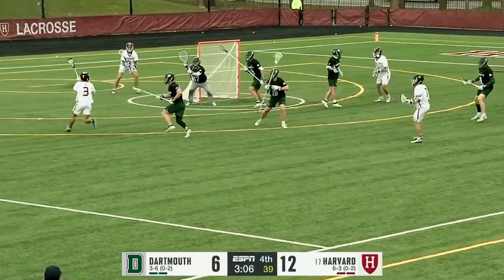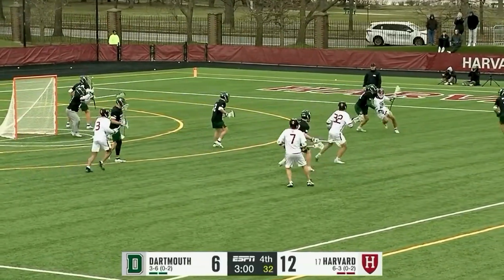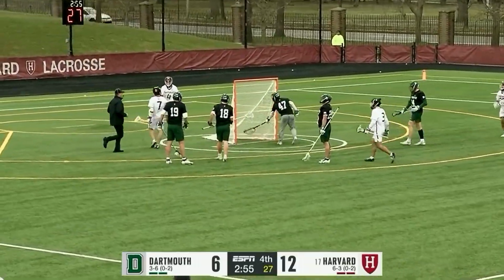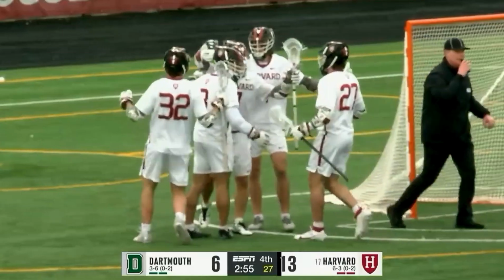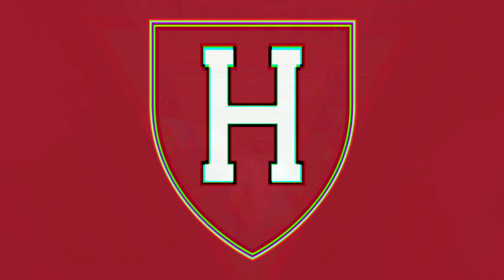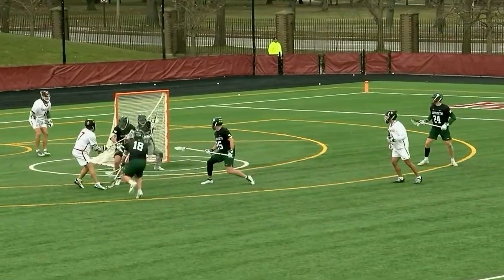Trying to avoid an 0-3 start in Ivy League play, but they're running out of time here. 3 minutes to go. And Harvard with it. Up by 6. Peterson pumps. King, tough catch. Better finish. 7 points for number 7. He is the man for Harvard. Sam King is the difference maker for the Crimson, as he adds on his 3rd of the day to make it a 7-point Harvard lead.